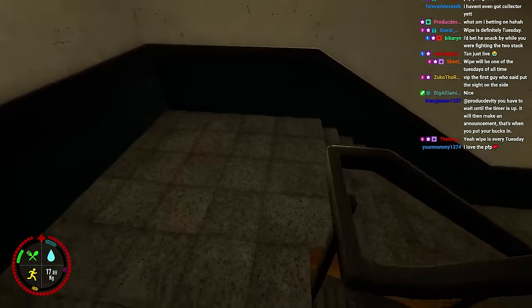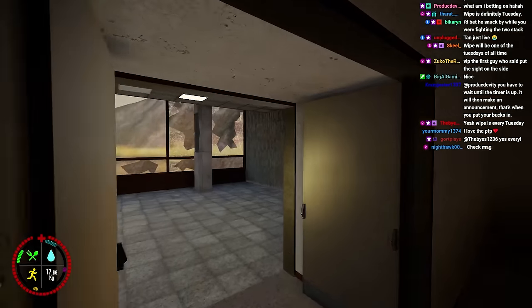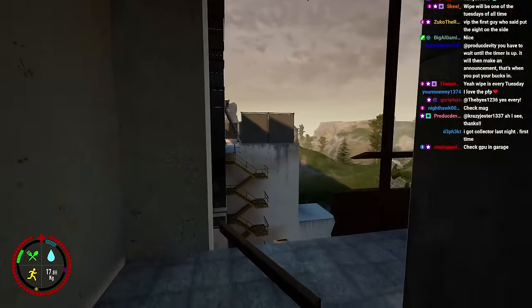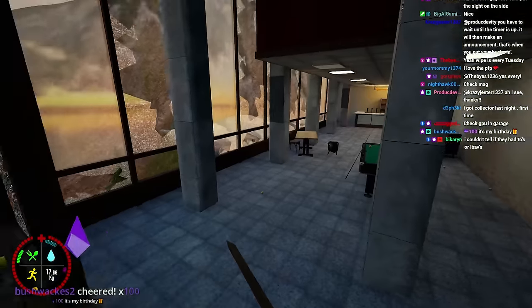There could be someone in the building with me. I doubt it though. I suppose we could loot for water too. We have all the loot here. No one got to loot it. We kept this building completely secured, chat.